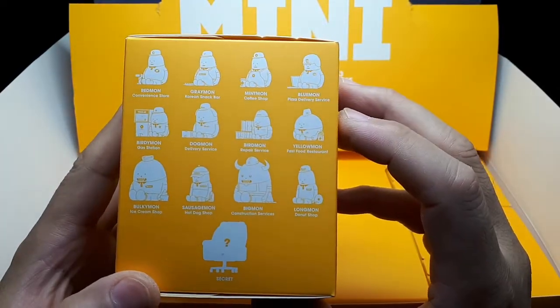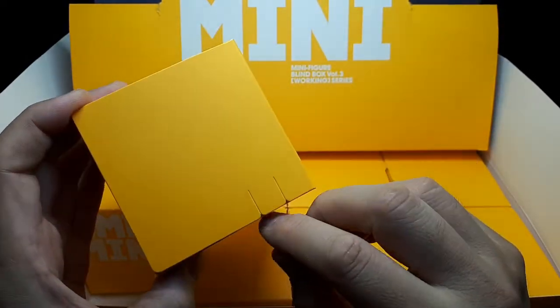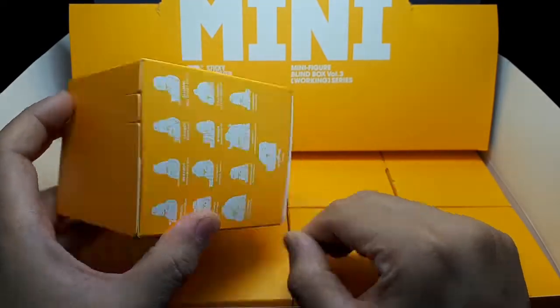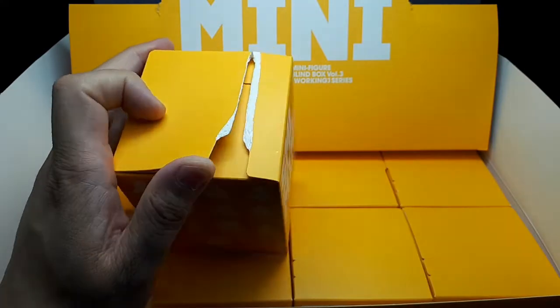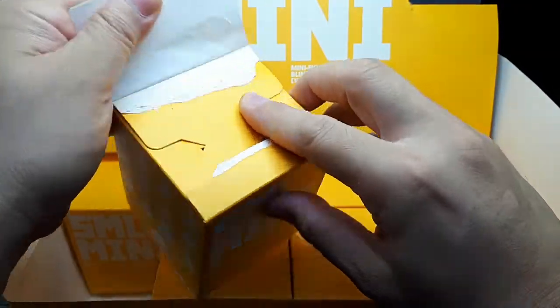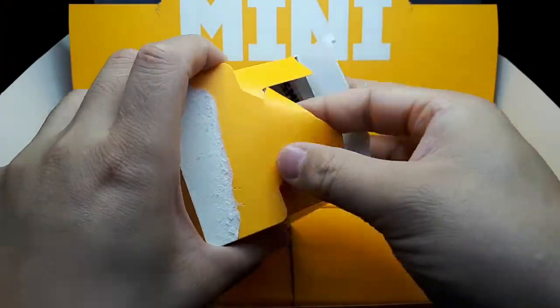On the box it tells you which ones you should be getting, and open from the bottom? No, I guess it's meant to be open this way, right? There's a little red pull tab. There's a little glue as well. That seems weird. Why would they have the glue as well?